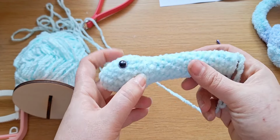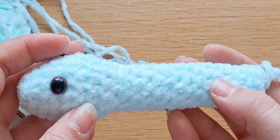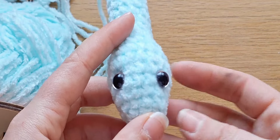But this is just, it's soft. I didn't have any issues working with it. There are no big holey gaps. It's a beautiful chenille yarn. This is definitely one that I am recommending. So that is all of our yarn.